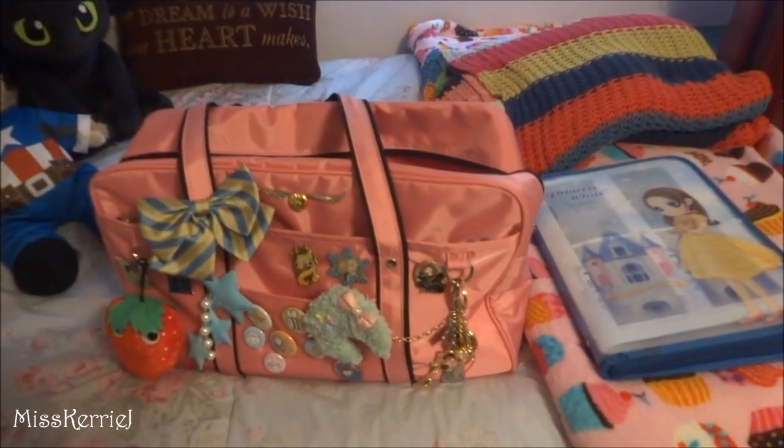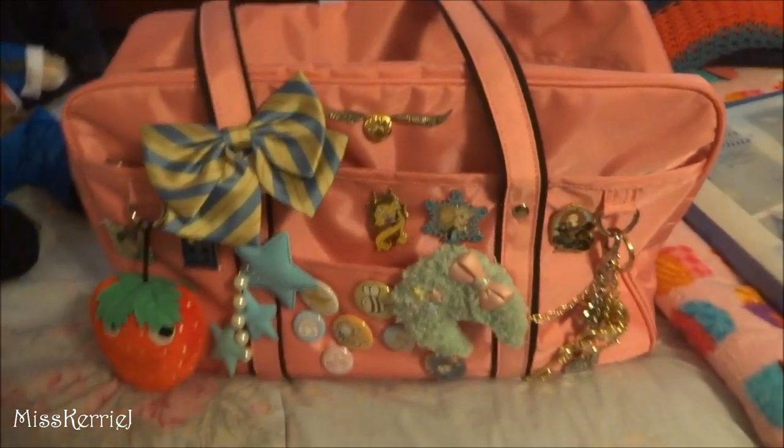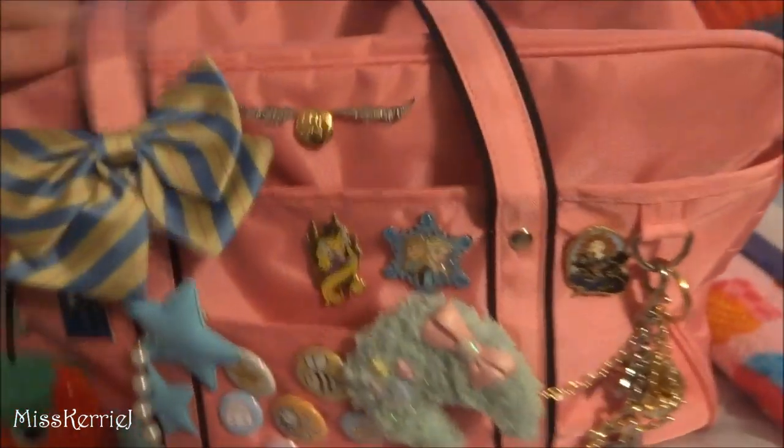This is my school bag. I'm going to show you what's inside my school bag because I kept getting asked when I showed it last year. This thing has all my animation work that I did for a short film project because next week is finals week. So that's some of my scenes that I've finished for that. Here's my bag. I love this bag so much.